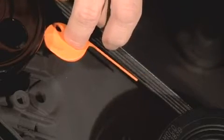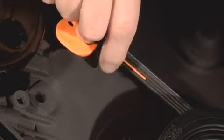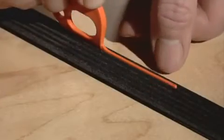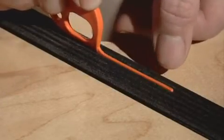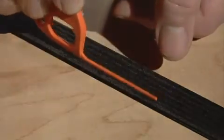If the belt is still installed on the engine, locate a straight section of the belt. Insert one finger into the hole in the gauge and reach under the belt to insert the pin into one of the valleys. Use another finger to check the height of the gauge in the belt. Check all of the valleys on the belt. If the readings are inconsistent, this indicates pulley misalignment or other problems in the accessory drive system.